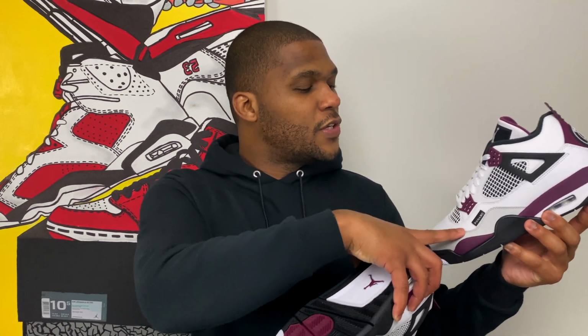But for what you get for the price increase, this really nice material here around the toe box, the nice tumbled leather here all around the sneaker, full tumbled leather on the shoe here, the packaging, honestly, it's worth it to me. I think that it's worth it.